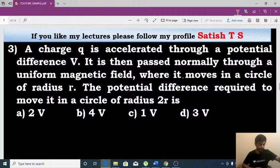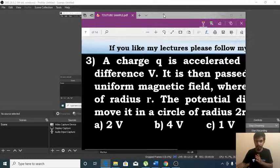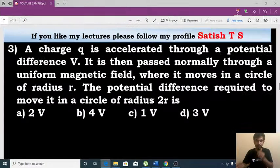Can you answer it? Let me see how many of you can answer it. Okay, option A is 2 volt, option B 4 volt, option C 1 volt. And option D is 3 volt. Can you answer it?